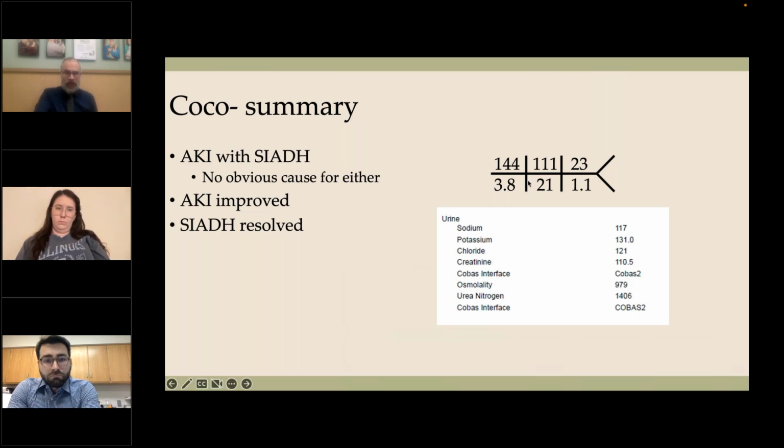And we did a urine chemistry again at this point. Her USG was, I think, 1026 or so, but we can again see her urine osmolality is even more concentrated, which is fantastic.